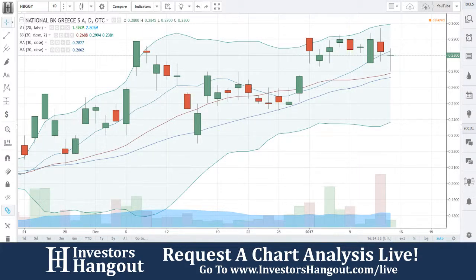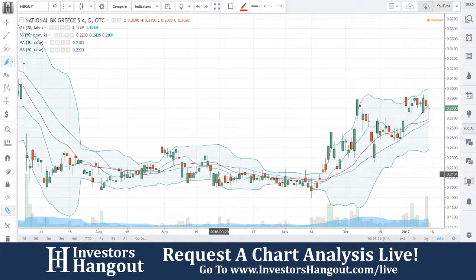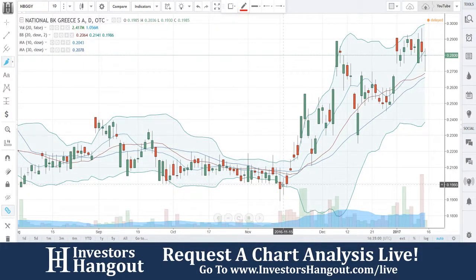All right, gonna be taking a look at NBGGY, currently trading at 28 cents. Let's jump right over here into the charts. So we're looking back at, looks like about November 15th area is when it really started taking off. Briefly looking back here, I don't see any other lines that I've drawn or anything like that. So let's start with that.